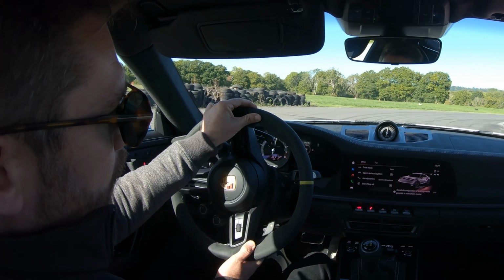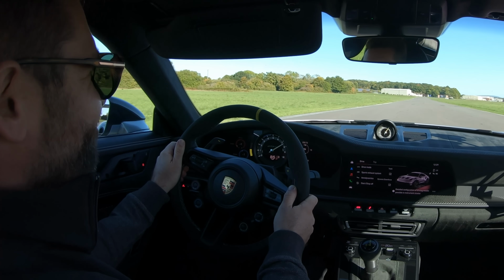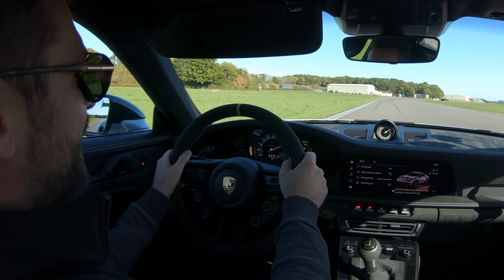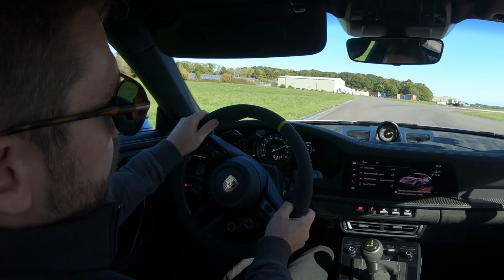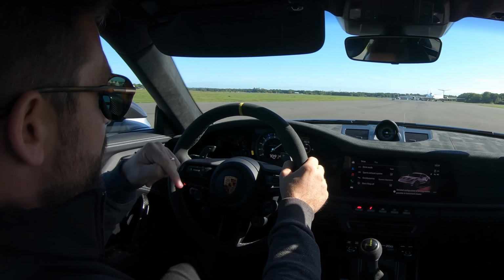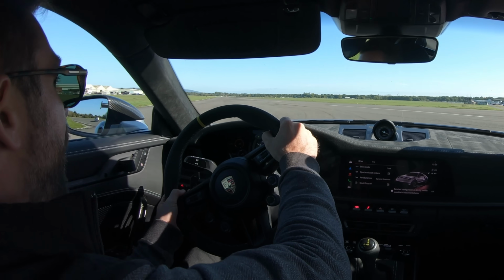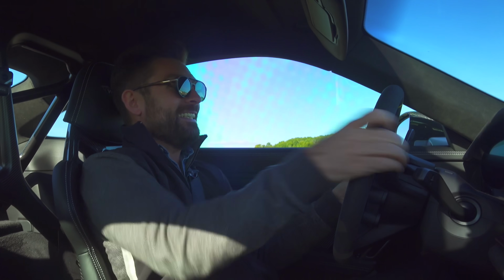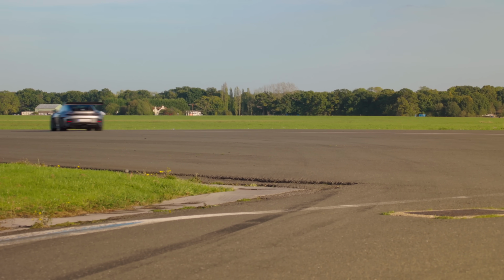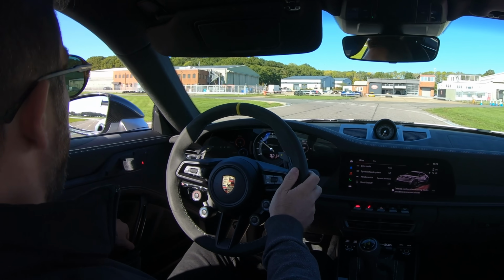I mean, there's corners I'm going into where I'm thinking, it's got to run out of grip now. Next lap, a couple of miles an hour more grip. This corner here, that's illegal, what that just did through that corner. Woo! Whoa, did you see the turning? Did you see how quick the nose is? I've got to wind the windows down. Woo!